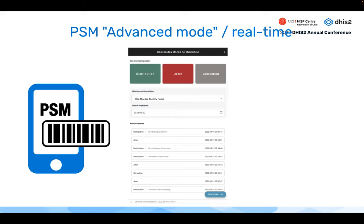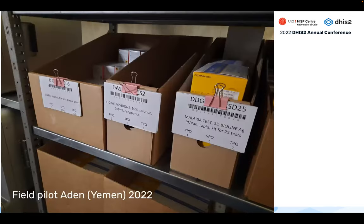And just to mention that in order to use the real-time mode, you will have to have barcodes on your items. These are not product barcodes, these are generic barcodes. Let's say the barcode that you see in the middle, that's for povidone, 10%, 200 milliliters. So any product from any manufacturer that is 10% and 200 milliliters can basically be managed with this barcode, because managing your stocks with the product barcode, that's another story. Then you have many different barcodes for the same item and different packaging and so on. So that's a very simple system.